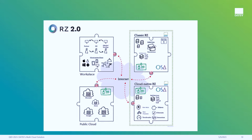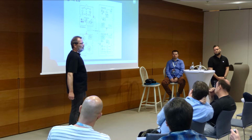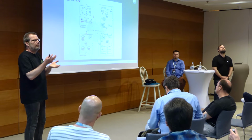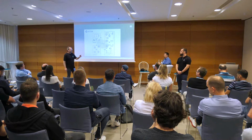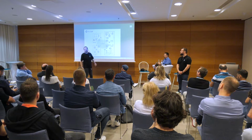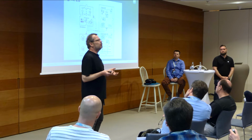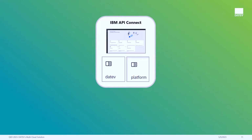Also, we saw at that time more and more projects going to the public cloud. AI, for example. Payment services, we are hosting payment services in the public cloud. And the point was, how do we get this all together? One point is that we must have a little bit of control over which data goes from one point to another point. We must have control. And that was the point where we started to introduce API Connect and API management.